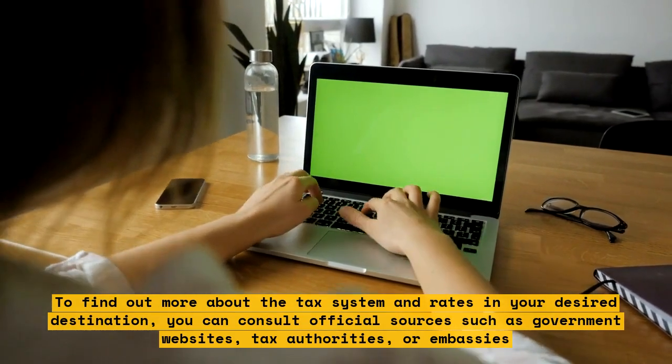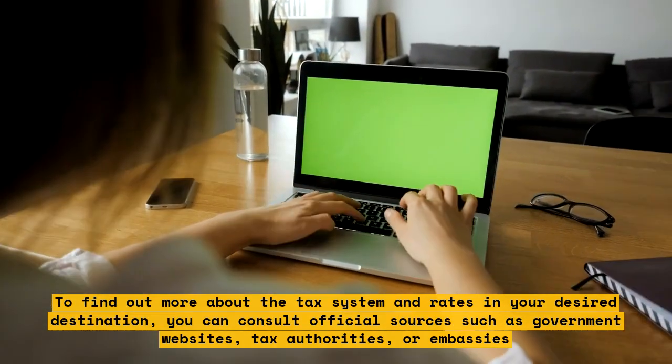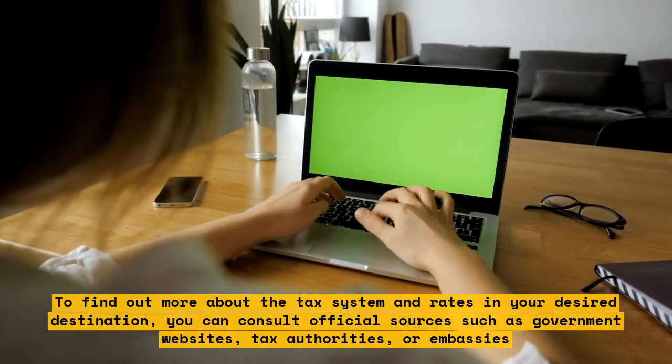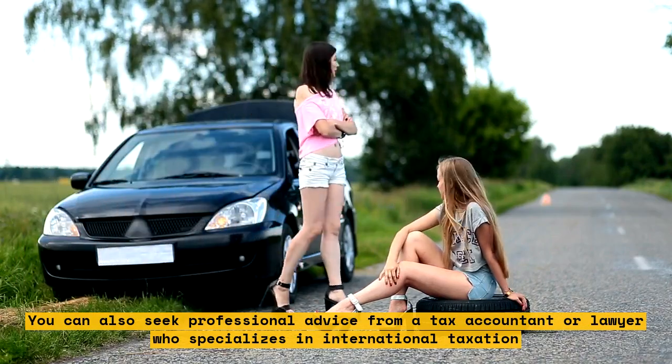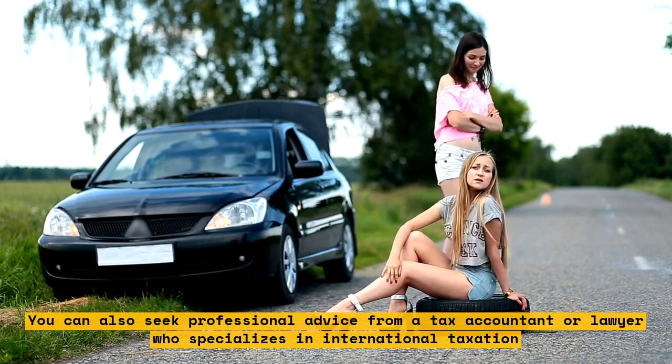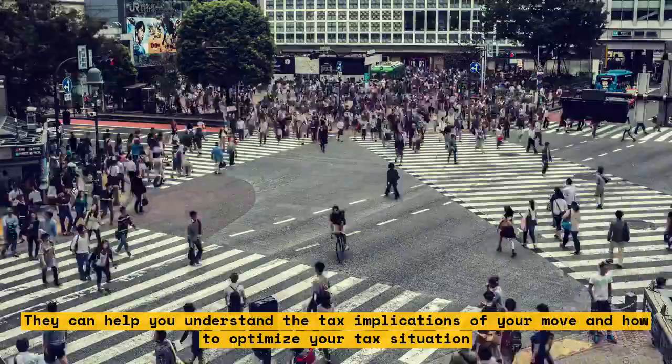consult official sources such as government websites, tax authorities, or embassies. You can also seek professional advice from a tax accountant or lawyer who specializes in international taxation. They can help you understand the tax implications of your move and how to optimize your tax situation.